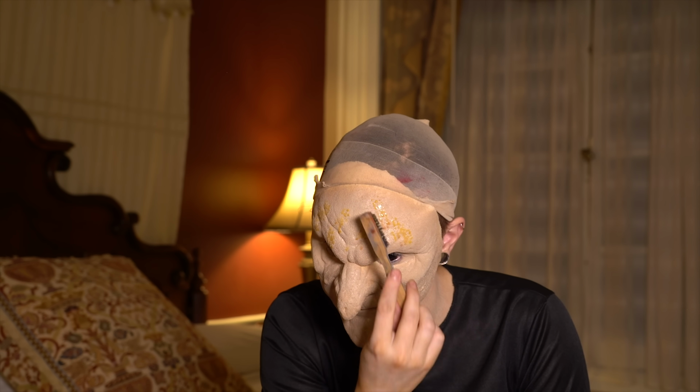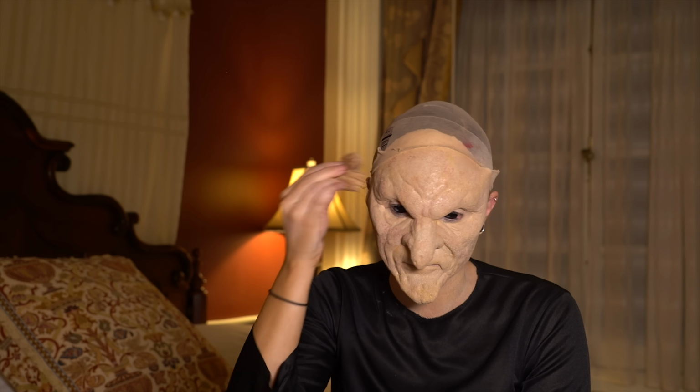Oh, interesting. Okay. So I'm just stubbling my skin with different colors like purples, blues, greenish yellows, grays, and browns to give it kind of a translucent texture. Make it a little busy, break it up a bit.